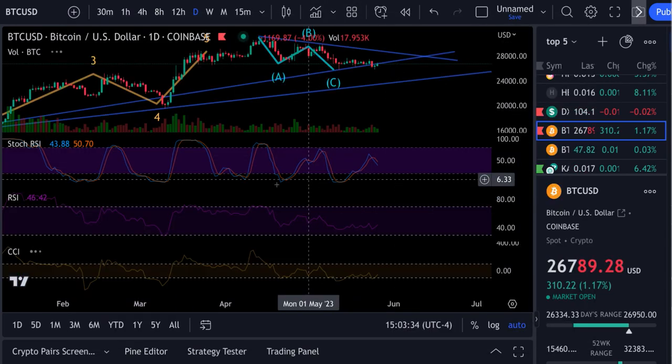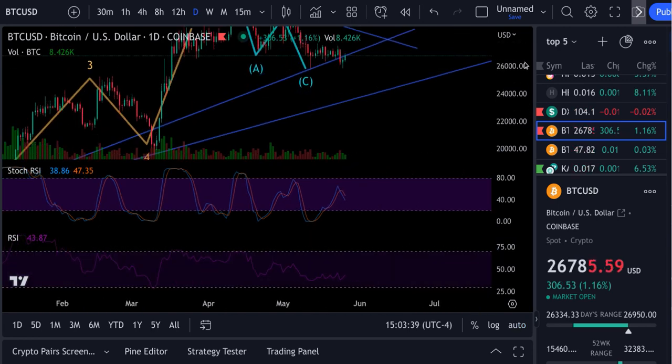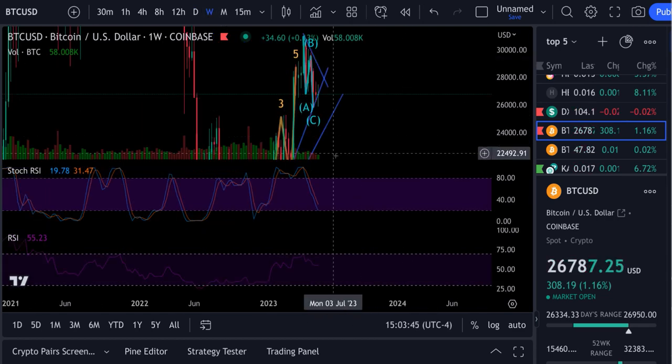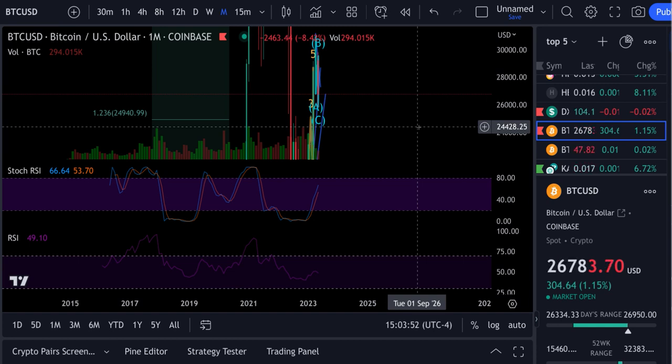But you know, Bitcoin plays such a huge role in price action for the whole market. So the daily is actually correcting. It's coming down right now. The weekly on Bitcoin is coming down. It's getting there. Look at the monthly on Bitcoin. The stochastic is bullish at 66 and 53.